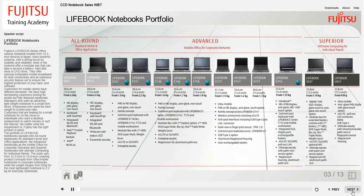Fujitsu's Lifebook series offers various notebook models, from 12.5-inch devices to larger, more powerful systems, with a strong focus on usability and reliability. Most of the systems offer a modular bay that can take a second battery, hard disk drive, or DVD drive. They offer optional embedded mobile broadband for best connectivity and an extensive security feature set to ensure the highest protection of your hard and software.